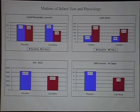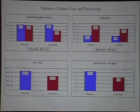We can do a QRS score, sum up the abnormalities on your EKG. A large QRS score means you had a larger heart attack. They were smaller. So by the EKG and the biochemical criteria, these people were having smaller heart attacks, and indeed they were, because heart muscle was being saved because you could stay with high yield, high efficiency, oxygen dependent energy production longer. It saves heart muscle.